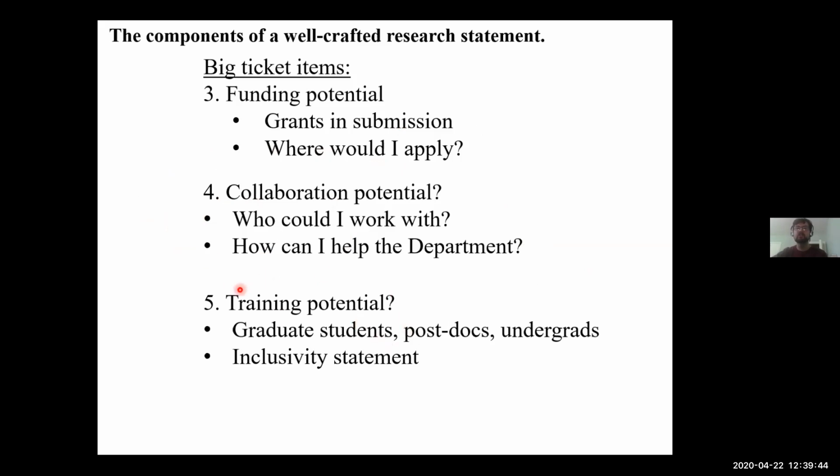And then training potential. Who is going to help you get this work done? Because you're probably going to be writing grants when you start. Graduate students or postdocs or maybe even undergrads. So a little bit about where their projects are going to fit, and I'll talk about how you can highlight that in a second. You may also want to discuss inclusive practices.